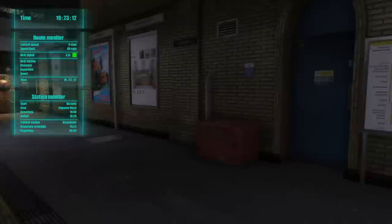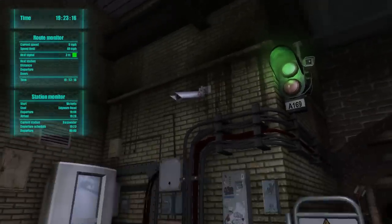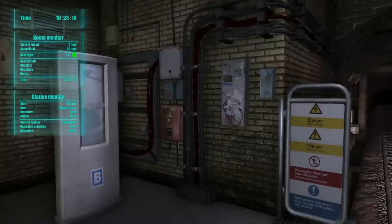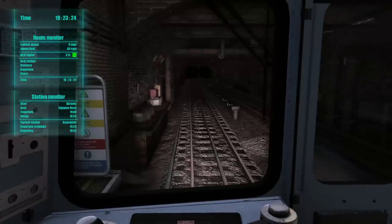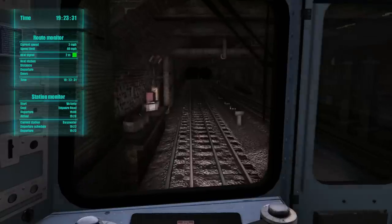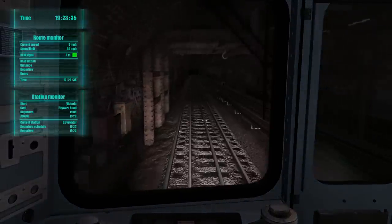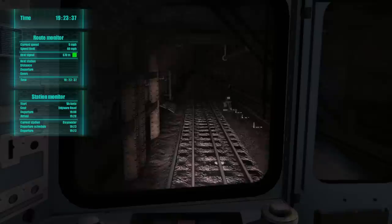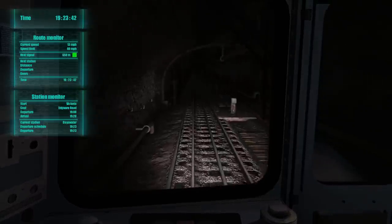I'm not sure. So this is Bayswater. It looks lovely. Obviously got a little bit of a leak there somewhere. They've got some dripping water coming down. But it's okay. We are due to depart here now, in fact. So let's crack on. From Bayswater, we go to Paddington, and then from Paddington, Edgware Road. So we are not too far from the end of our journey.